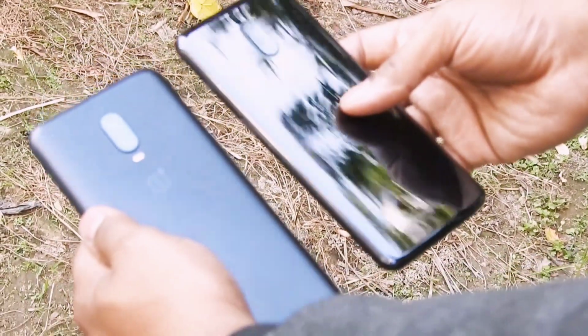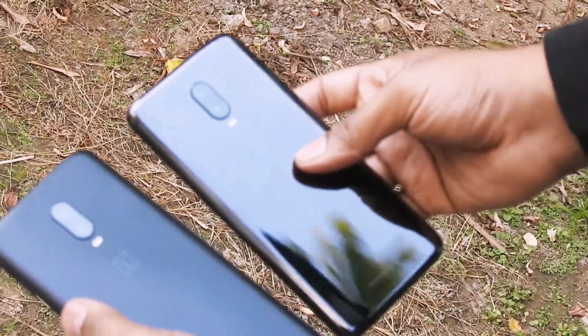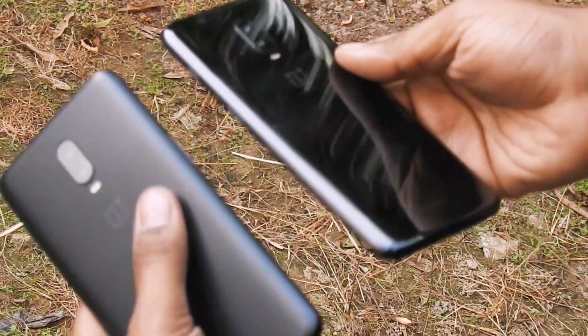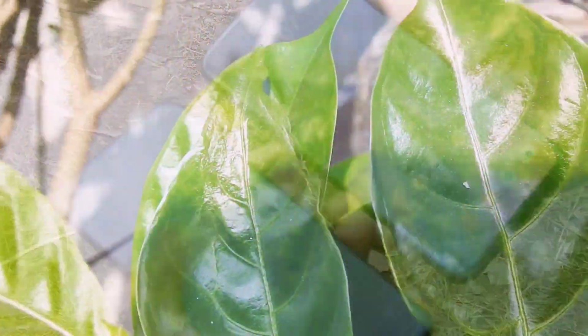So the main upgrades you guys are gonna get are the 3 camera setup, which will be on the back, and a pop-up selfie camera for the OnePlus 7 Pro, and also the 855 SoC, and of course they will be having a 5G capacity, which I am excited about.